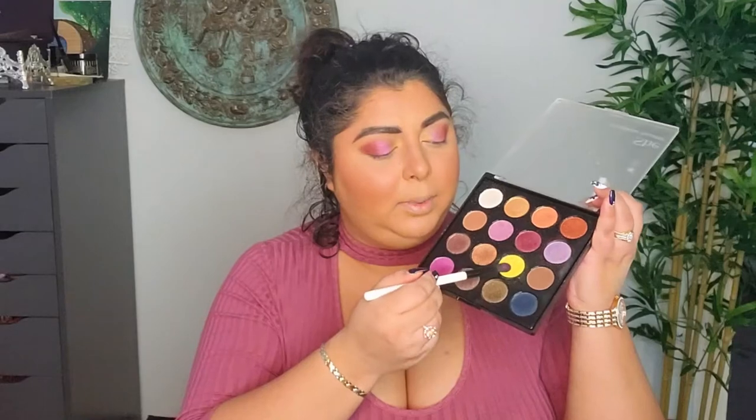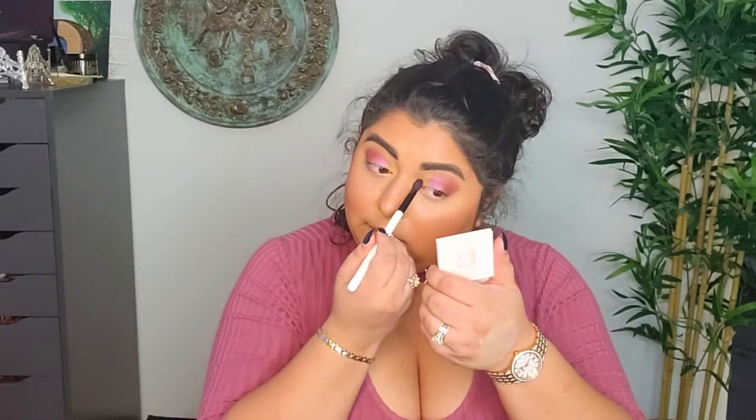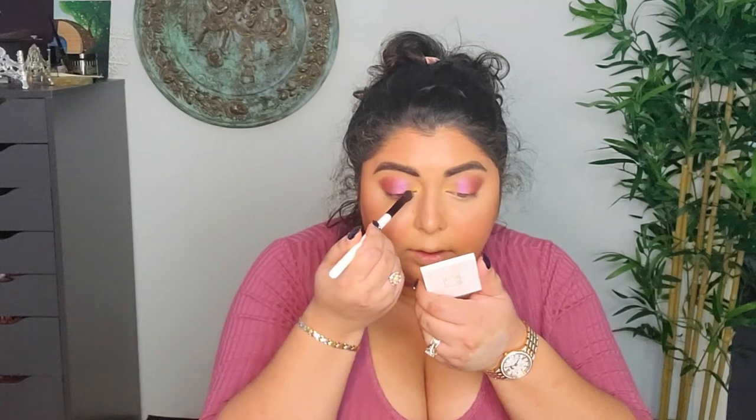Okay, so I'm adding a little bit of this yellow right here in the center because I feel like it needs a little bit more right in there. And then I am thinking to add this color right here. It's a nice one, but I don't know how to describe it. So I'm gonna add that one on top right there, yeah, to make that transition really nice.